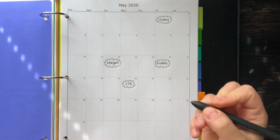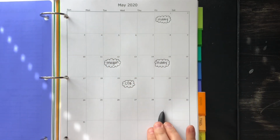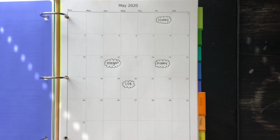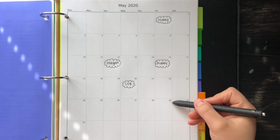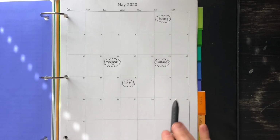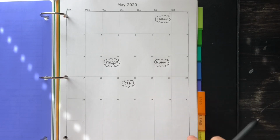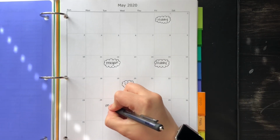There we go. And then my husband gets paid on the 29th as well, but that's going to be for June's budget, because I don't want to budget another paycheck and then have 2 weeks of spending for groceries and stuff. So the 29th will be June's budget.